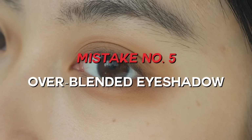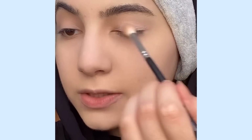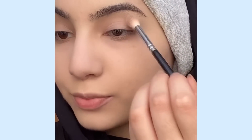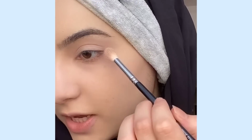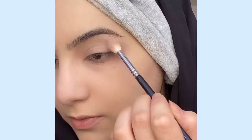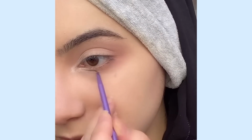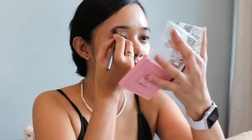Last common mistake is over-blended eyeshadow. When I watched Sefta's makeup tutorial, I could see that she applied the eyeshadow with a fluffy brush all over her eye areas. She used a fluffy rounded shape eyeshadow brush all over her upper lids and along her lower lash lines, which makes her look over-blended, as it gets everywhere. Also, when I watched Shay's makeup tutorial, she blended her eyeshadow nearly close to her brows.